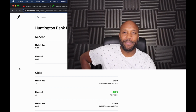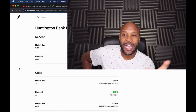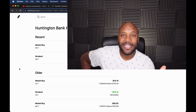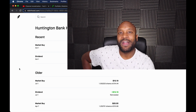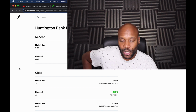If you don't enable it, your dividend payment will just sit in your account and it'll say buying power. So like if you had $0 buying power and you get a dividend payment, whatever the amount of that dividend is, that will be reflected in your buying power balance on your Robinhood account or any brokerage account if you don't have dividend reinvesting automatically turned on.